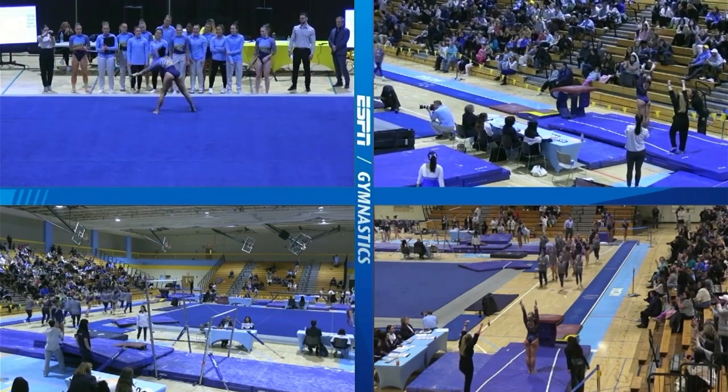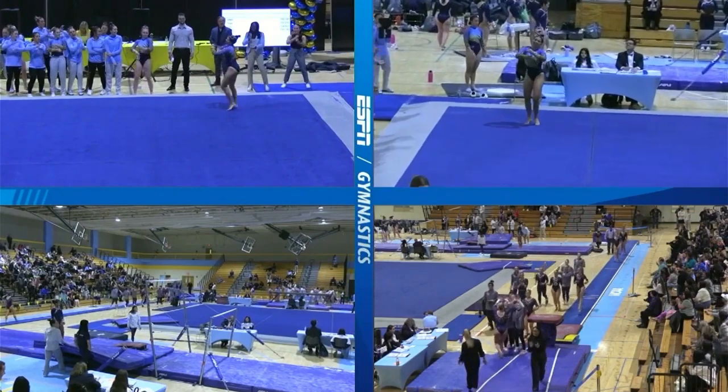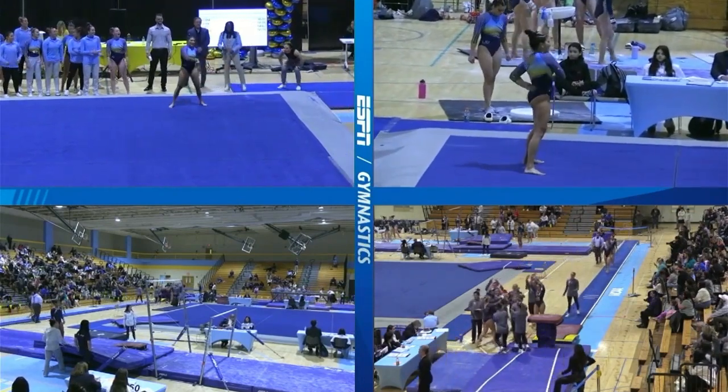Emily, strong routine. And a great vault for Mikhail McMillan. McMillan, UNH.